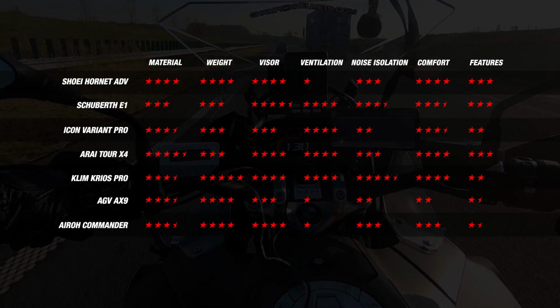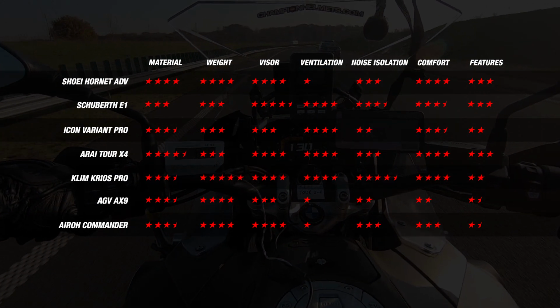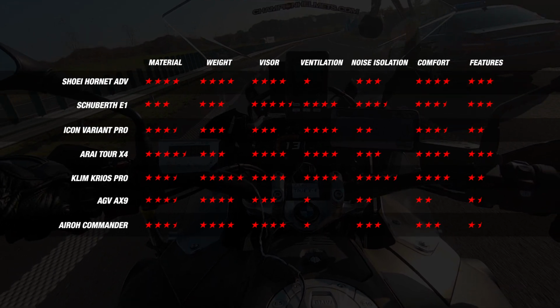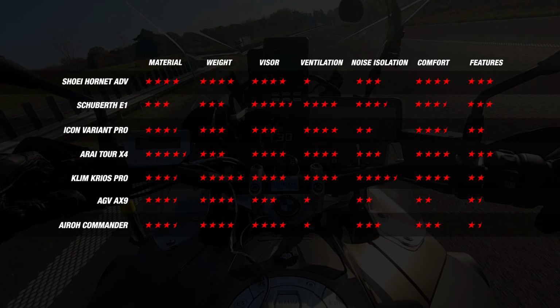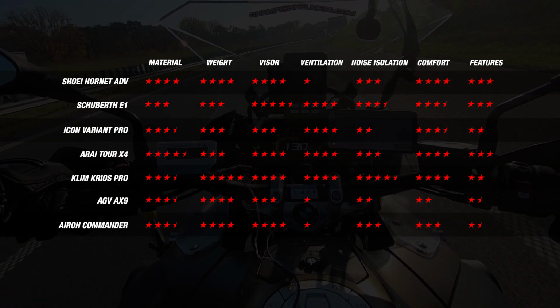And from AGV. Our strongest performance out of the gate are actually the Klim Krios Pro, Schuberth E1, and the Arai Tour X4, and the scores of these helmets are already very close. This is actually good to see since not only does healthy competition bring you more options, but it also makes finding out which will come out on top even more exciting. But before we move to our final scores, let's take a look at what happens when we factor in our helmets' prices, and perhaps this is what will break that tie.